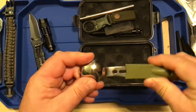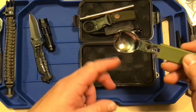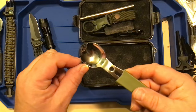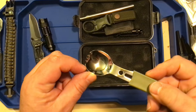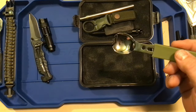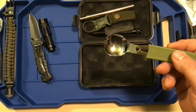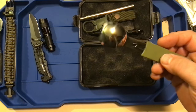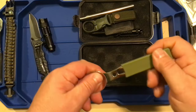So then we got the spork. And people love these things. They use them a lot. I would just be fine with a spoon, because I don't think these teeth are enough to really stab a piece of corn or a carrot or anything like that. So it's kind of a feeble attempt, but I would call that an industry standard for what a spork looks like.